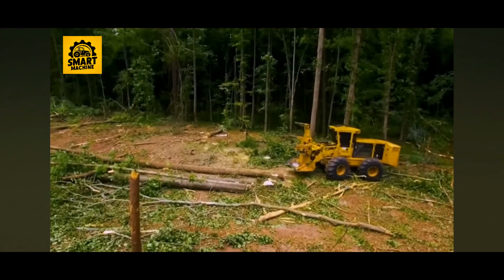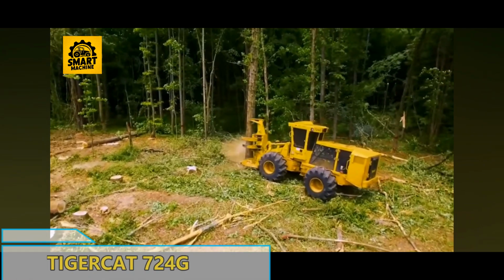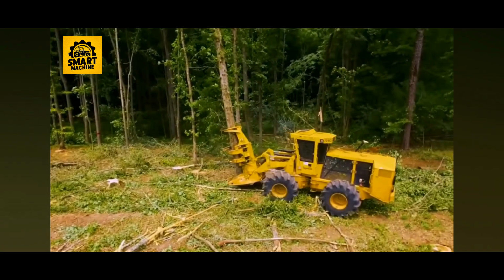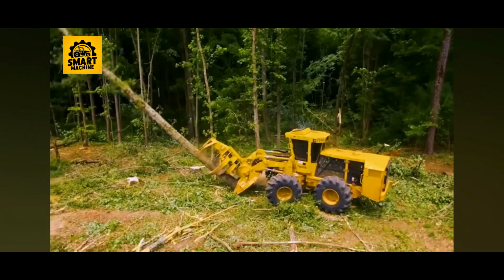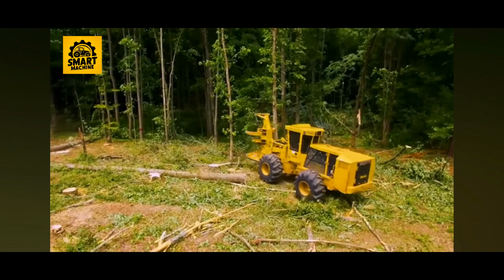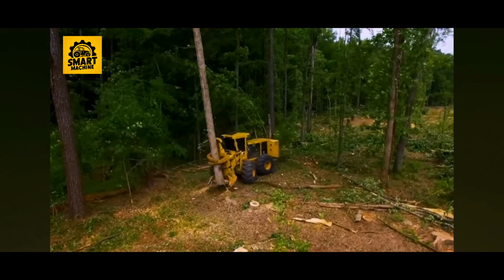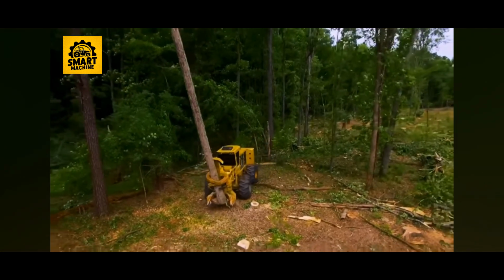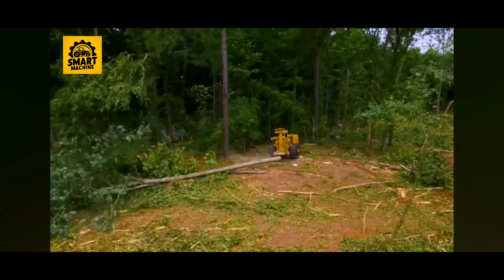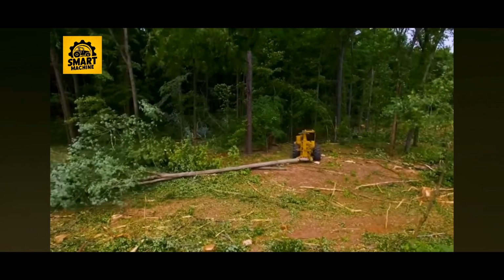If we're talking about logging operations, it's a must to include the TIGERCAT 724G, one of the most promising and impressive machines in this field. Working with similar operations requires the machine to be good at handling challenging terrains. Good thing the 724G has an improved weight distribution and balance. Productivity will surely increase with its large diameter wood applications, capacity, engine cooling system, and hydraulic components.